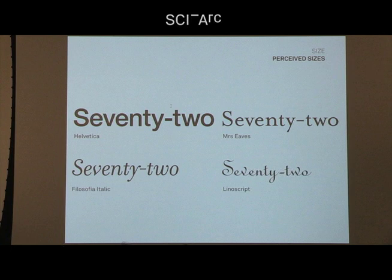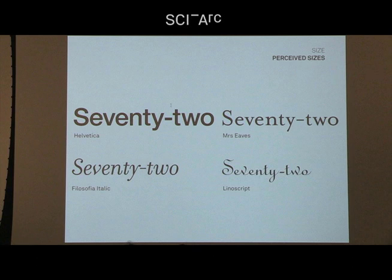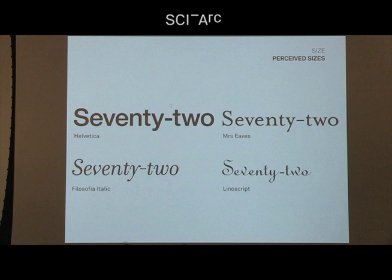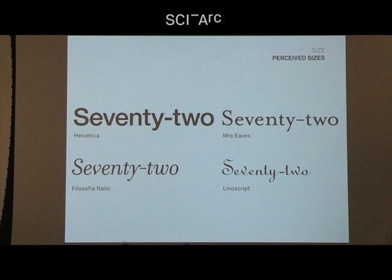Here's something about perceived sizes, and the x-height comes back into play. These four typefaces are all set in 72 points. But if you look at them, Helvetica looks a lot bigger than Linoscript, right? And that has to do with the fact that the x-height for Linoscript, well, I don't know, in percentage, it's maybe 35%. So in order to make something legible in Linoscript, you'd have to use a larger size.